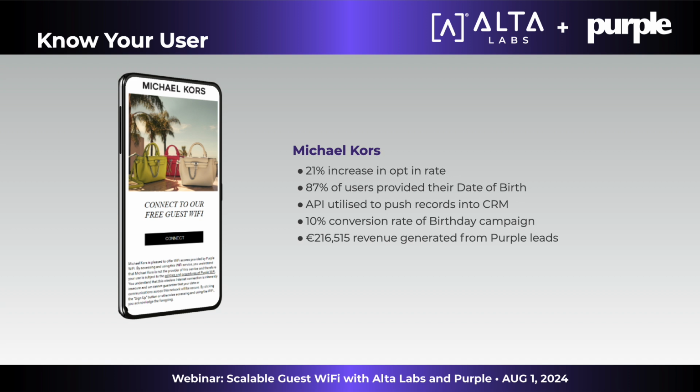I don't think they were actually shown on that previous logo page, but just to make this real in a different sense, Michael Kors is one of the many different retail customers that we work with. Now, globally, as I mentioned, we're multi-vertical, so you can see really different shades of this, even in different verticals like sports and entertainment, large public venues.